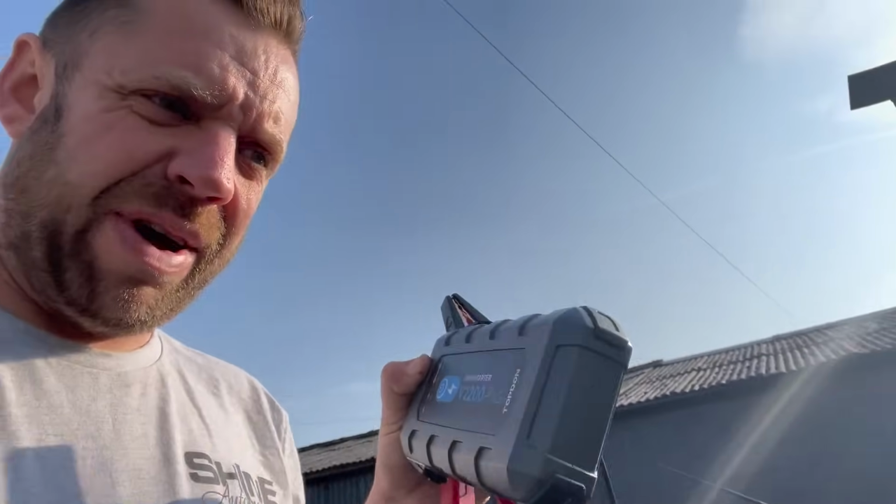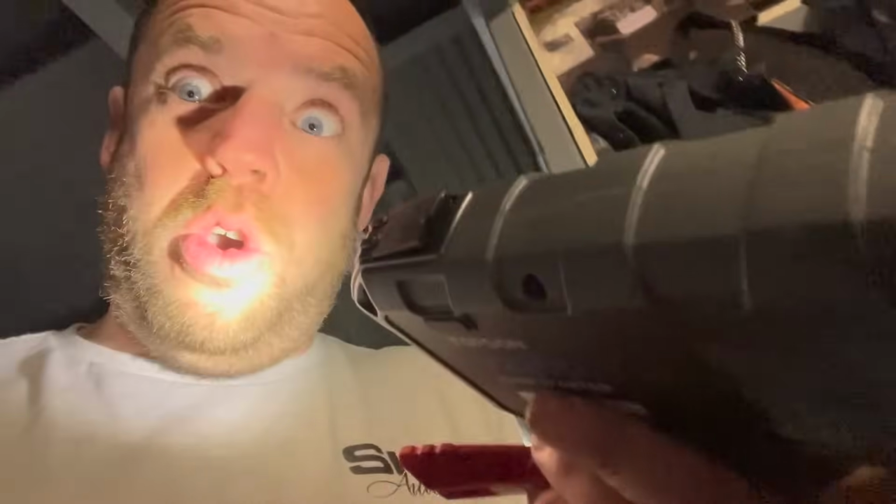Look how easy that started that. No messing around with jump leads. Just nice and compact. Keep that in your glove box for emergencies or anything like that. Charge your phone off it. It's a power bank as well, isn't it, really? Many multitasks you can use this for. I know when we've been racing and we struggle for power, we've always had these and we've used them for charging the phones. Woo! So, yeah.